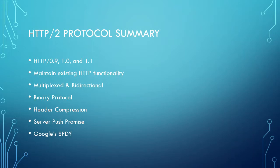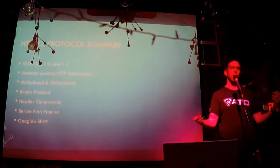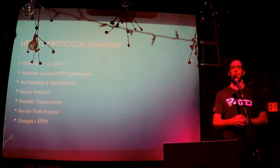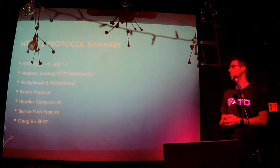The original web worked on TCP, but it didn't act like a TCP protocol. It didn't maintain a state or a session going back and forth, which is why you have cookies to maintain that state information. But with HTTP 2, you can go bidirectional, both ways.